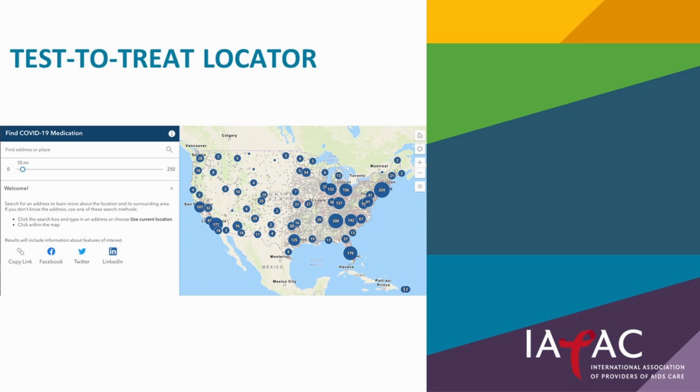And the locations displayed have received an order of Paxlovid or Lagevrio in the last 2 months and/or have reported availability of oral antiviral medications within the last 2 weeks. The sites that have not reported in the last 2 weeks display a notification with the site details: inventory has not been reported in the last 2 weeks, and please contact the provider to make sure the product is available.